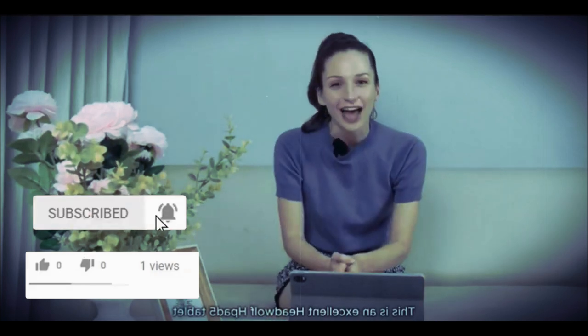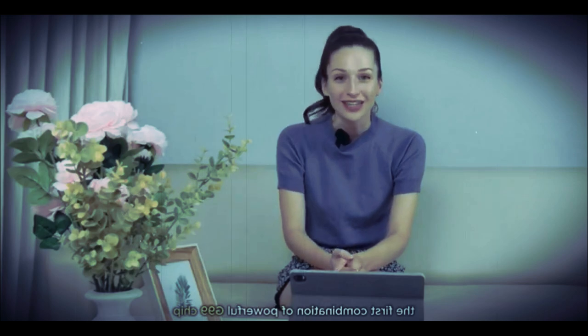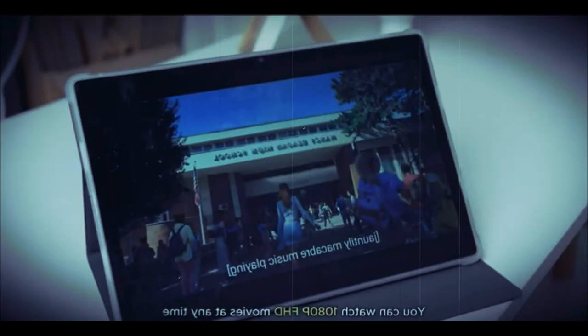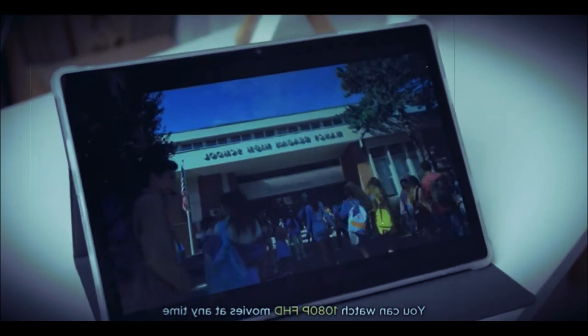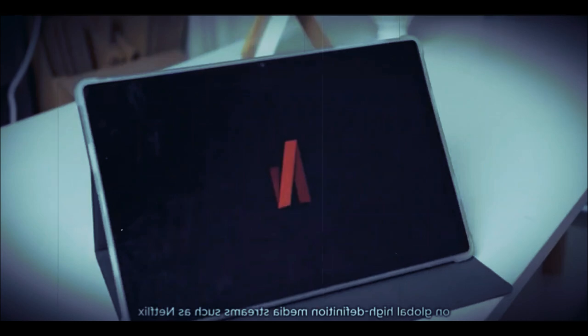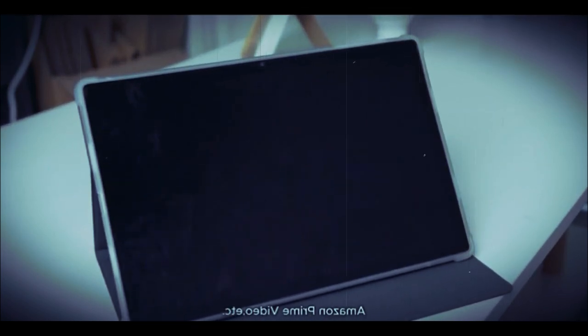This is an excellent Headwolf HPad 5 tablet that supports Widevine L1, the first combination of powerful G99 chip and high-definition video. You can watch 1080p HD movies at any time on global high-definition media streams such as Netflix, HBO, Disney+, Amazon Prime Video, etc.